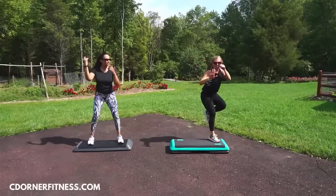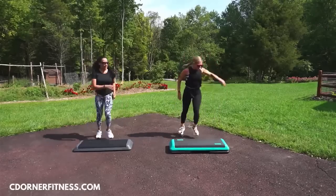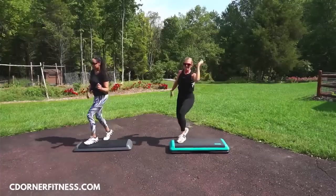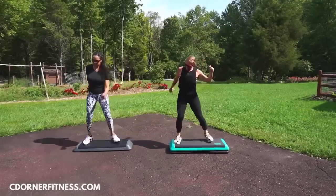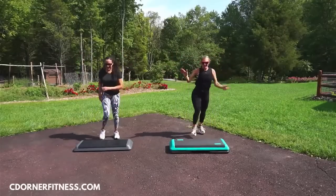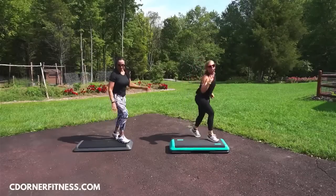Let's try V-step swing. Ready, watch. V-step swing. Off, stomp. Knees. Awesome. Ready? V-step swing. Stomp. Knees. Good. V-step swing. Stomp. Cute curl. V-step swing. Stomp. Cute curl. You got it. Triple knee, one.